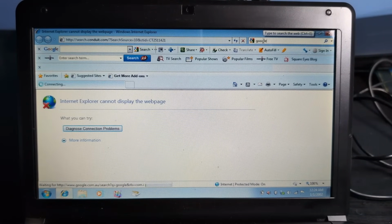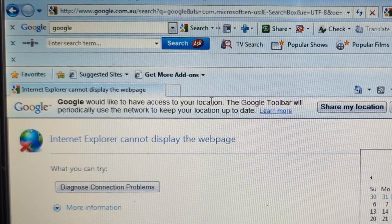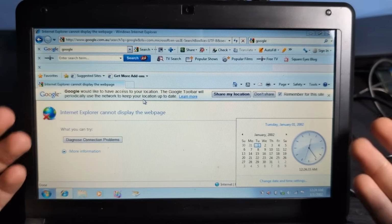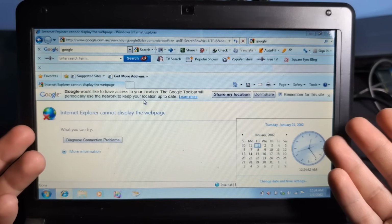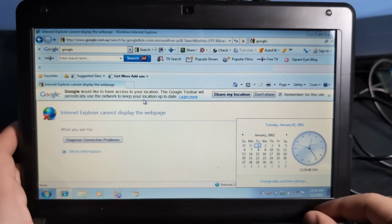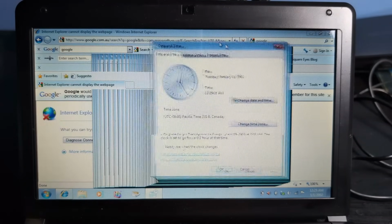Enter. Ah, that classic sound. Oh, we're internet browsing. Oh, we're definitely going to need to change the time or else it's going to complain about certificate errors and stuff. Yeah. Google would like to have access to your location. The Google toolbar would periodically use the network to keep you up to date. Does the Google toolbar still work in 2024? Does it still phone home to Google servers? Is there space on Google servers somewhere for the 7 megabytes of data that's transmitted per decade from the Google toolbar in 2024? I'm genuinely curious. But we're definitely gonna have to change date and time here. Oh my god, come on.